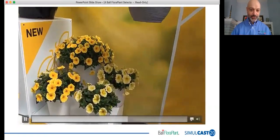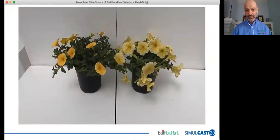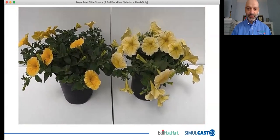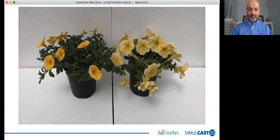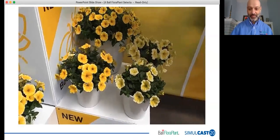Here, as we zoom in, you can see Bee's Knees on the left versus what we consider a yellow vegetative petunia on the right. Here you can see it kind of zoomed in there. So we're totally rewriting the script on yellow vegetative petunias. That old yellow color, that's gone. We bring in this nice deep saturated Bee's Knees.